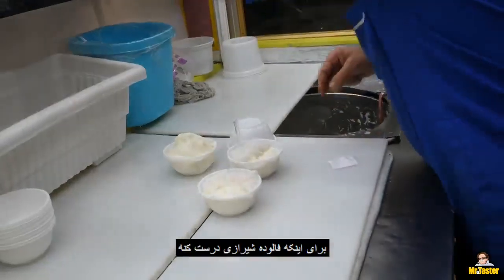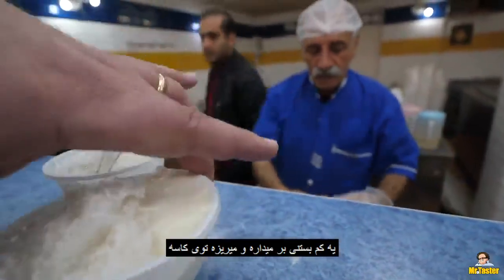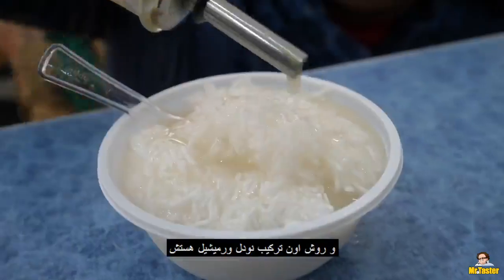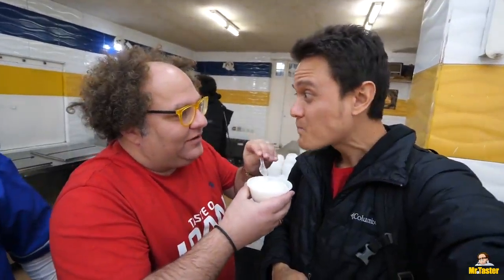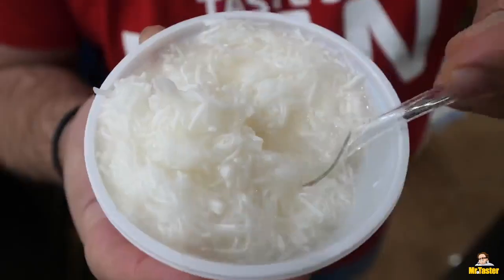So to make Shirazi Faloodeh, he takes some of the ice cream, puts it into the bowl, and on top of that is that mix of vermicelli noodles, and orange blossom water. How's that? You can't find it anywhere in the world. That's incredible. Just in Shiraz.